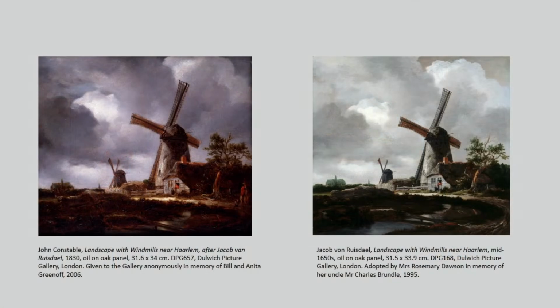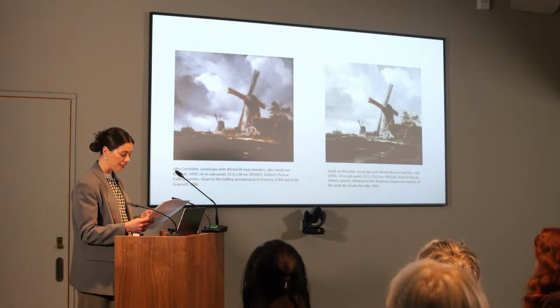These figures were, in fact, recorded in Ruysdael's original painting in 1835, and they were already in Ruysdael's painting when Constable was making his copy in 1830. But when Ruysdael's painting, this one on the right, came to be conserved in 1997, the boy, the horse and the rider were discovered to be later 18th and 19th century additions and were removed. So therefore Constable's painting becomes a really wonderful document of the material history of the painting that he was copying.